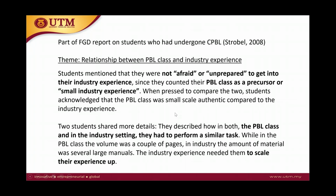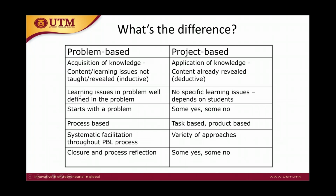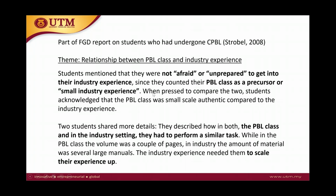Now, this is one focus group discussion report. One of our colleagues, Johannes Strobel from Purdue University, came and did a focus group discussion with some of the students who had undergone PBL. This is on industry experience. The students said that they're not afraid or unprepared for their industry experience since they counted PBL as a small industry experience. They say there's a similar task between the problem that we have given them and what they see in industry. Of course, in industry, it's a bigger, larger experience. They're required to do more.